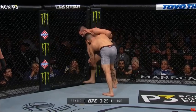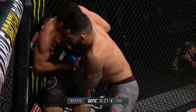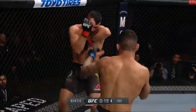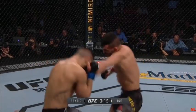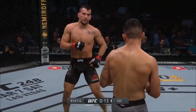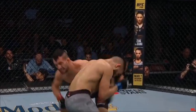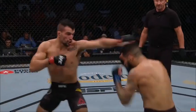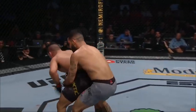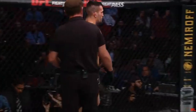So far, I've seen Bektić just waiting a little too much for IGE. IGE just goes first each time, and he's plotting and keeping Bektić on his heels the whole time. Bektić with a short explosion there, unable to land. Thought about the late takedown. IGE ready for it. Spinning attack. Elbow partially lands for Bektić. Good job. All right, 5 minutes down.